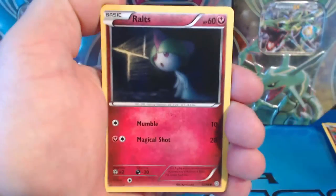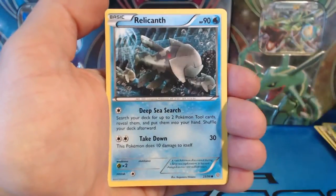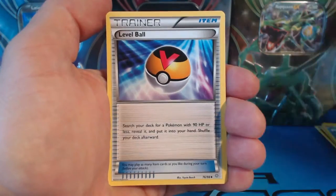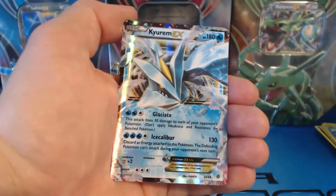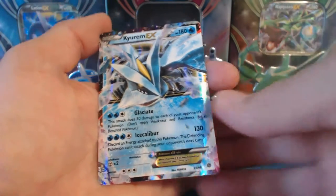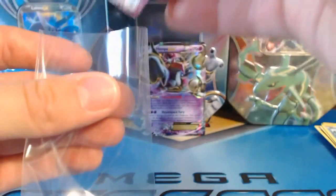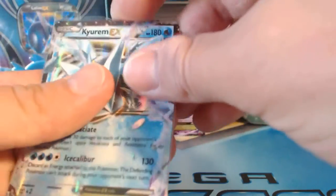Alright. Ralts, Oddish, Inkay, Combee, Relicanth, Lissandre, Ariados, Level Ball, Ralts, Reverse Holographic. Oh! Nice! Followed by a Kyurem EX. Sweet! Sweet baby. So this is what I'm talking about right here, guys. This is what I'm talking about.